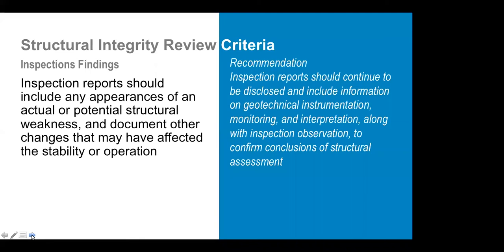We wanted to point out that the inspection reports are also a project record that would be disclosed. And so it's important that information be monitored and reviewed, because that is another avenue of information or review for the status of the closure operation and any conditions that may be arising that might be a concern from the standpoint of structural integrity.